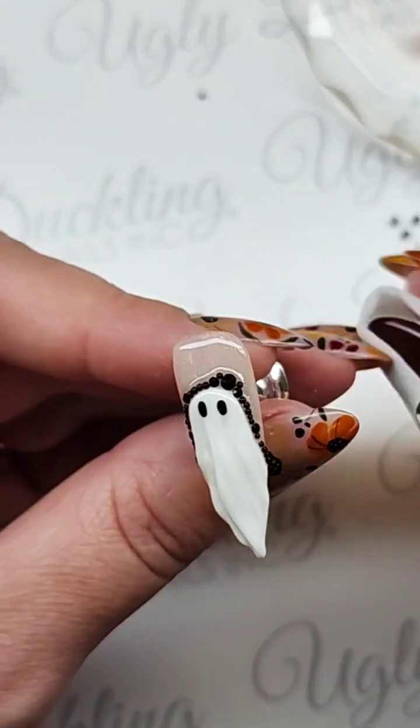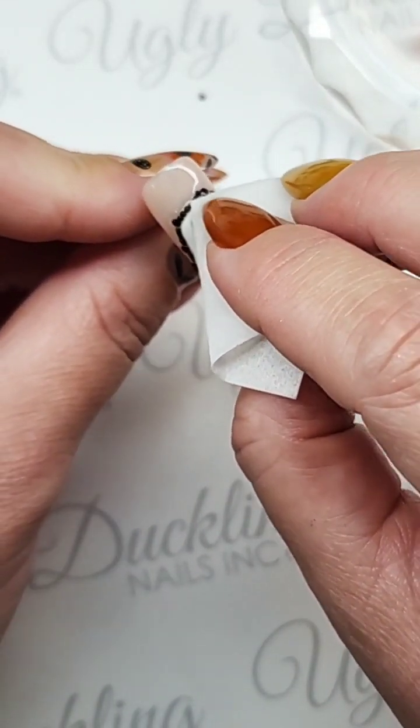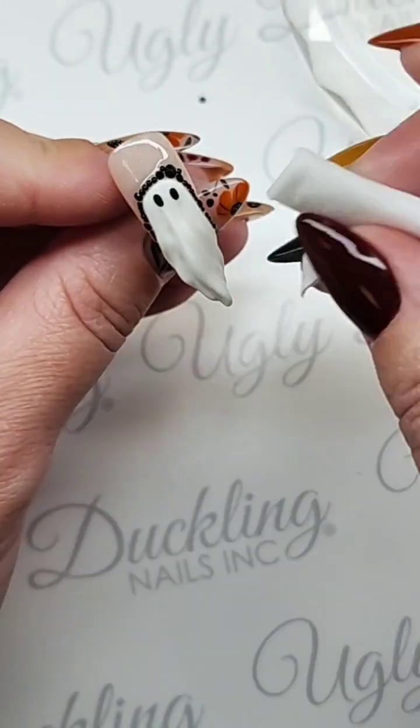Again, gel cleanse and a lint-free wipe. And I'm just focusing on our little ghost because we use no wipe for the nail plate, or the nail bed, I should say, sorry.